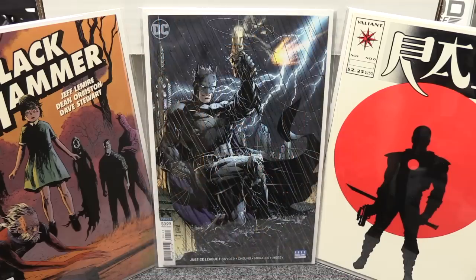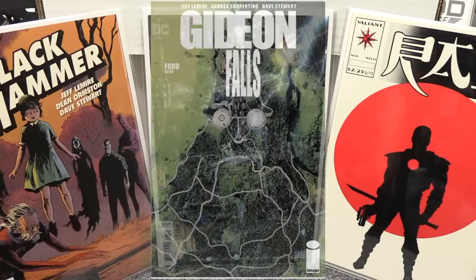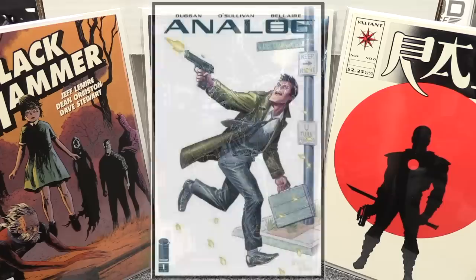Image Comics, I got two from them this week. Gideon Falls number 4 is out. You've got your regular cover, and you've also got your variant cover, which they do for those. That's a really good story. I really like that one. Personally, I think that one will get picked up at some point. And one I mentioned a while ago, Analog number 1, the C2E2 variant, is out this week. It drops this week.